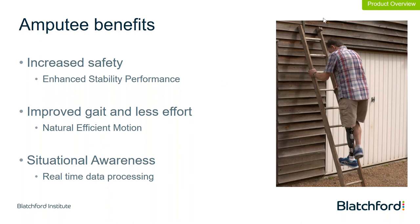Yes, well, I've got far more confidence in the Orion than the original mechanical knee I had. It's very stable, it's very reliable. I've honestly had very few falls. And even when I have fallen, it's been very controlled.